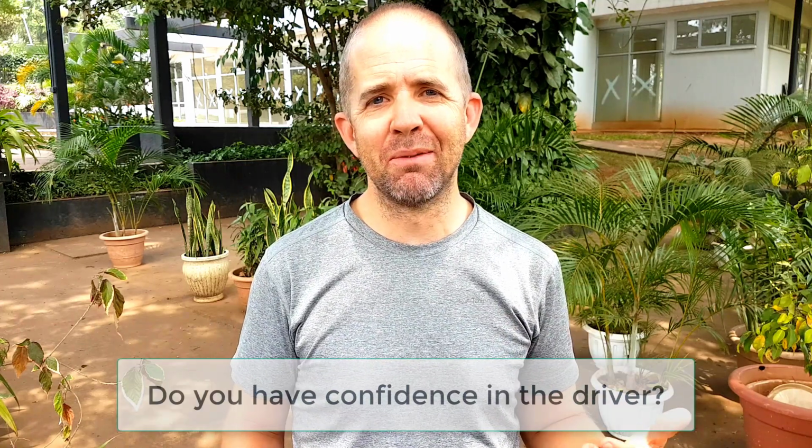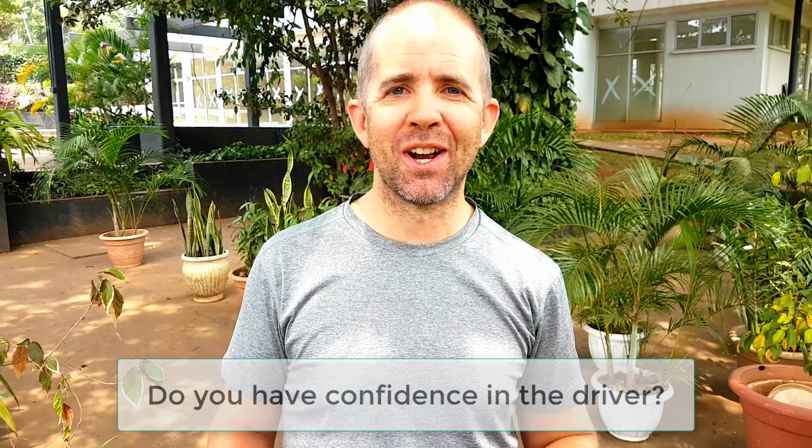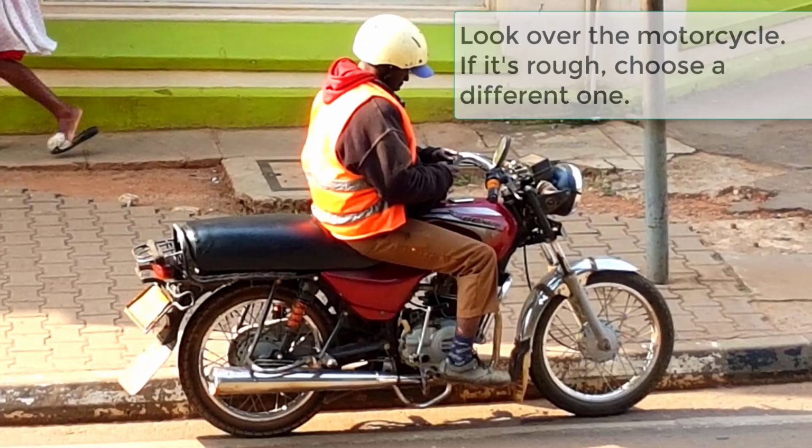So tuck everything in. Maybe this is a bit of an ageist thing, but maybe a slightly older, middle-aged Boda Boda driver is safer because they've been around the block more times than a young one who's maybe going for it and could be more reckless. Again, your call.